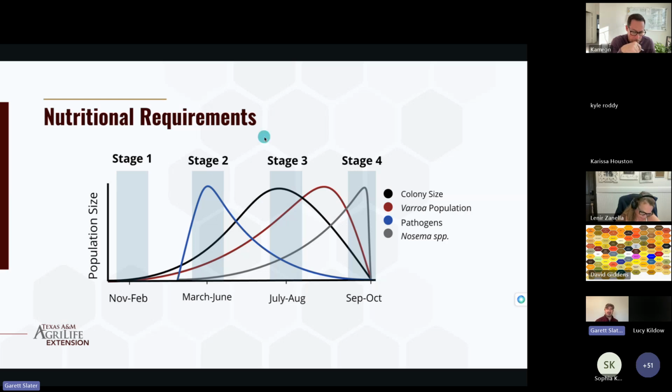And a lot of times this depends on the type of line that you're using. Italian bees, for example, like to brood up really heavily in the winter if there's a warm spell. So you may need to feed these more than maybe a Russian or Carniolan stock. It depends on the type of bees you're buying and how fast they're going through those stores.